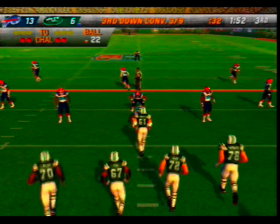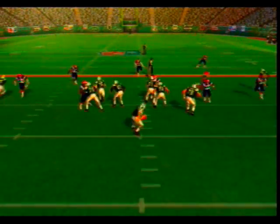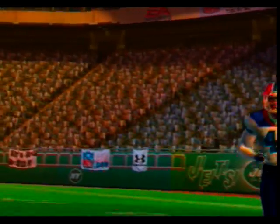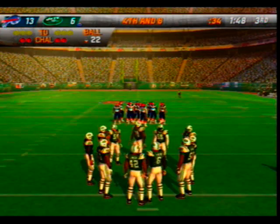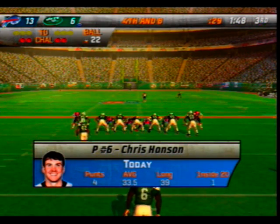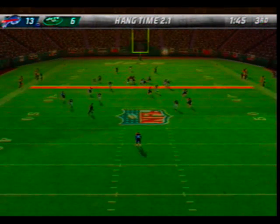Third and eight. Ball on the 22-yard line. Seven defensive backs in on this one. With the throw. Pass is incomplete. I'll tell you, the defense made a great stand right there. So they'll line up to punt after going three and out. He's waving for the fair catch. Fair catch made at the 39-yard line.